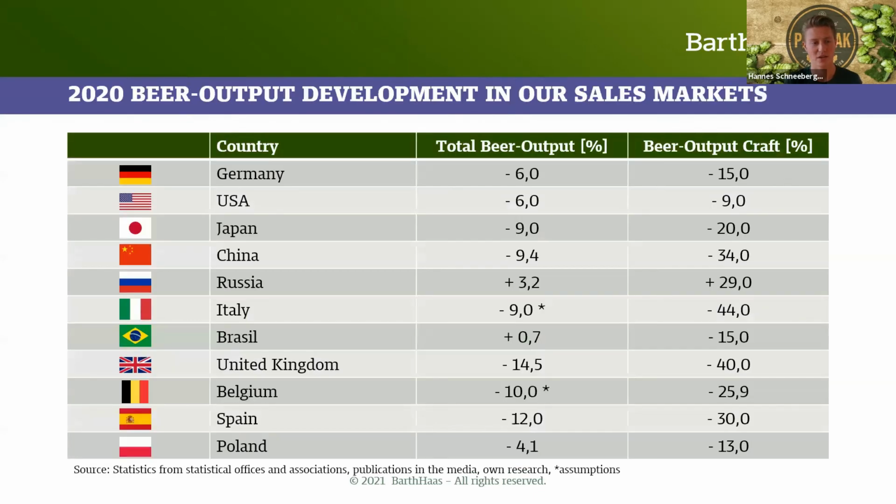Okay, so more interestingly, let's look at some single country developments. Really outstanding here is the United Kingdom with -14.5%, but also China with -9.4% in beer output. And then on the other hand, you have countries like Brazil, where you didn't have that many lockdowns and just a very different political approach, I would say, to the pandemic. And here we can see a plus of almost 1% for the beer output.